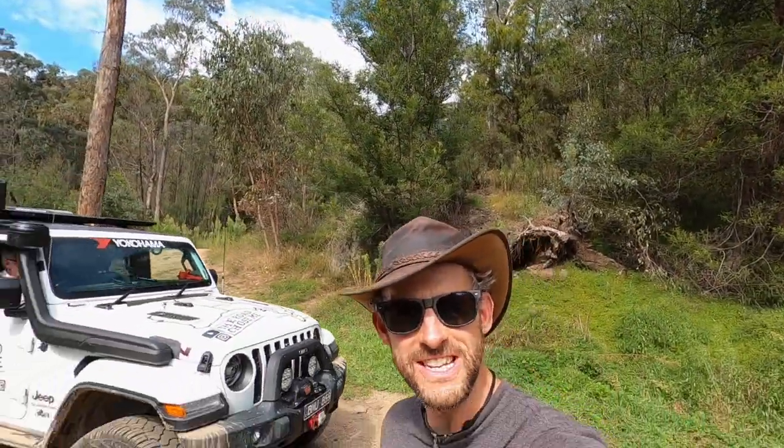So there we have it. This is the end of the Crooked River track. We made it. As I said, totally lost count of all the river crossings, 30 and a bit, but I'll put the number on the screen. Dad drove every single one of those. I was running around with cameras. I hope you enjoyed that. That was a lot of fun.